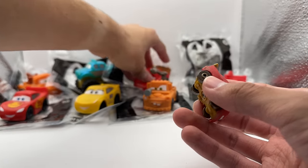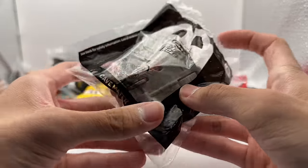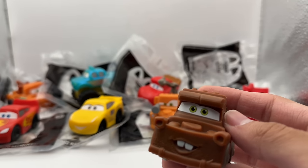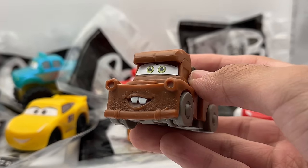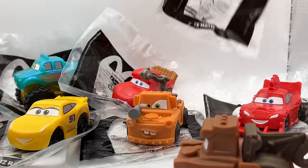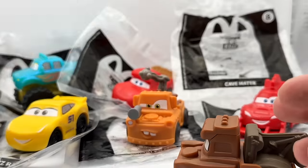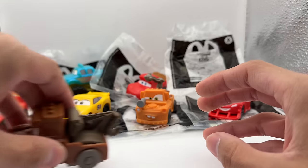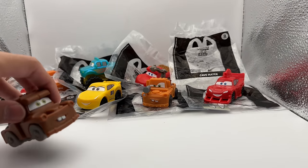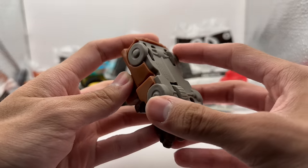Looks fantastic. Okay, so now let's take a look at the last one, which is Cave Mater. Now, Cave Mater, let's get a closer look on Cave Mater here. No stickers needed whatsoever as well. And the feature on this one is that he rocks side to side, left to right. So let's test that out. Let's put that theory to the test. Does he do that or not? Yep, and it actually shows a lot better than McQueen. Honestly, I think they should have given this Mater the same features as that guy, the McQueen, so they could have worked the same way.